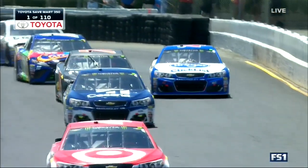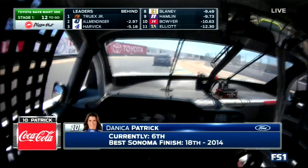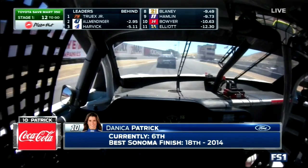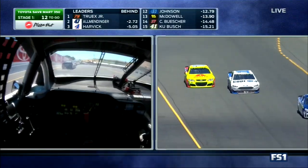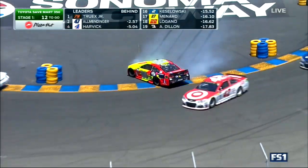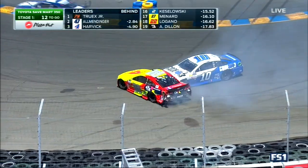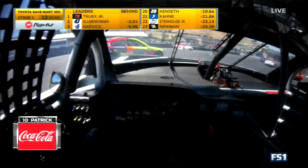Slowest corner in NASCAR. 35 miles an hour in the center of turn 11. I think he has a really good car on the longer runs. It's pretty aggressive, Jeff, watching him going off into turn 11 here. Ooh, a little block by Danica. Not a good idea. Junior loses it under braking. Oh, he clips Larson. Oh, no. Are you kidding me? Well, now that was one of those late race situations like we talked about.